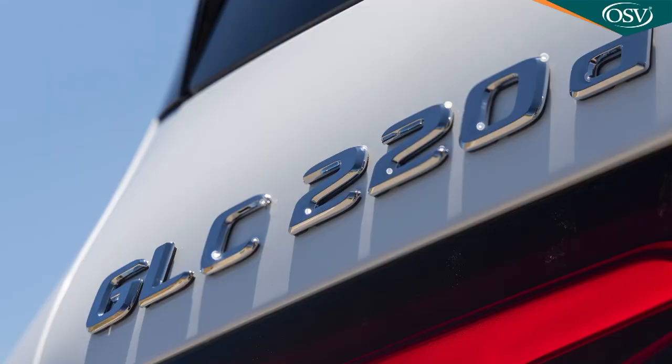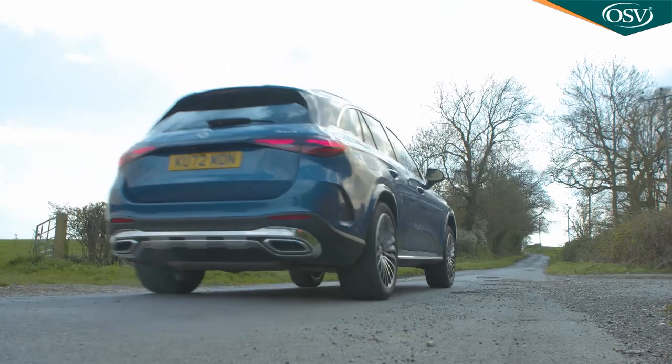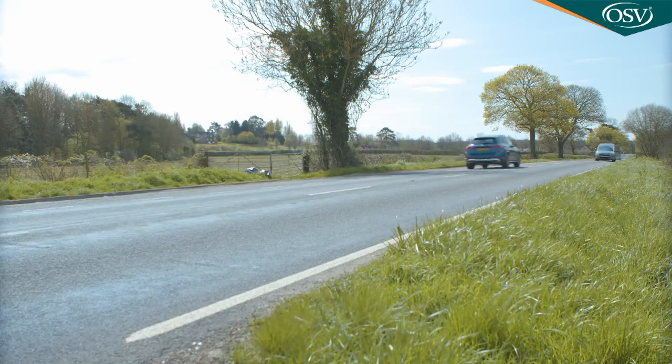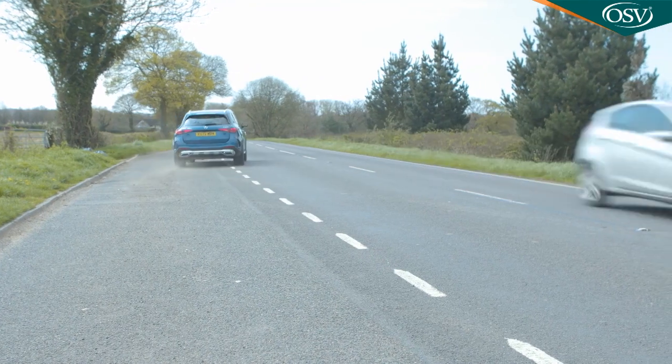Despite prevailing market trends, for the time being at least, most GLCs will continue to be sold in diesel form, probably in base 194 horsepower 220d guise, or possibly in uprated 266 horsepower 300d form, the latter improving the rest to 62 mile an hour time from 8 to 6.3 seconds, and the top speed from 136 to 151 miles an hour. The single conventional GLC 300 petrol derivative has 254 horsepower and manages 6.2 seconds and 149 miles an hour.